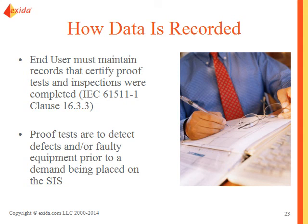So how is data recorded? Well, the end users must maintain records that certify proof tests and inspections were completed. Again, that's a requirement of the standard. The proof tests are there to detect defects and/or faulty equipment prior to a demand being placed on the SIS. In other words, the whole intent of the proof test is to reveal any dangerous faults, dangerous undetected faults.